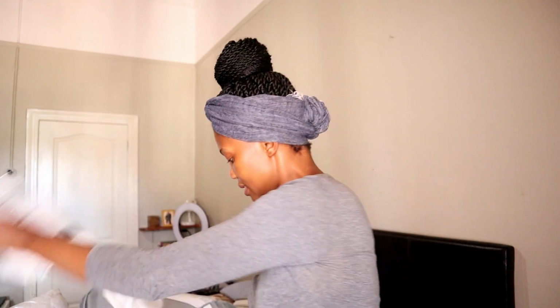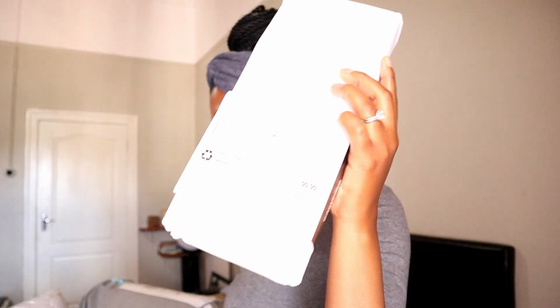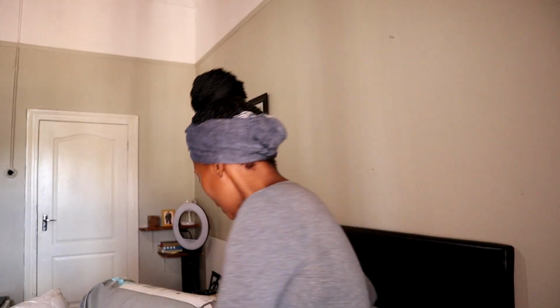And then I also got some sheets. I got a flat sheet, queen size, and I got a fitted sheet. They are white, and they cost $1.99. I love them. They are pure white.